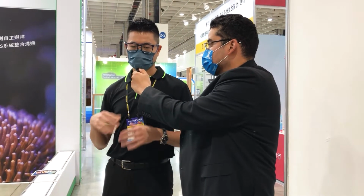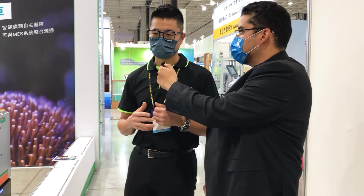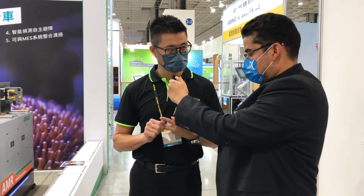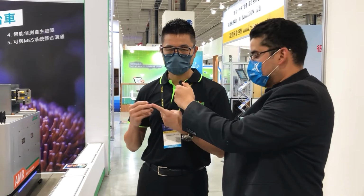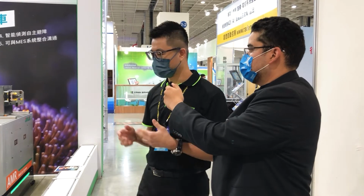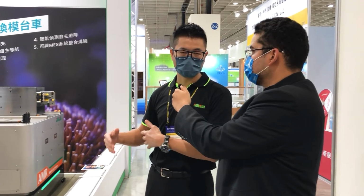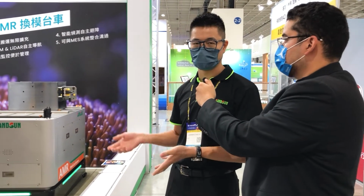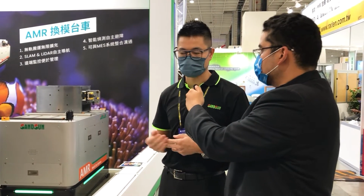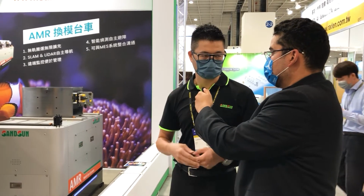For the circular economy, Sandsun has already started to do something. I will say three words. The first word is reduce, then reuse, and then recycle. For reduce, for example, with this car we reduce waste. Before, this kind of automatic mold car needed a rail. But now we don't need a rail, so we reduce the steel and iron usage, and we can use less iron. So we can consider it reducing waste.